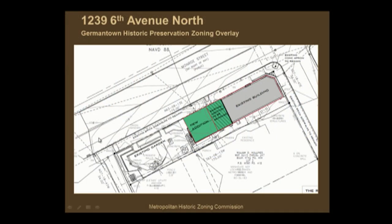In the staff report, there is the Metro map and the aerial view. There is an alley that runs behind, and you access it from Monroe Street. Oh, yeah, so there it is. Thank you. It's at the back. And then the lot behind it is vacant.